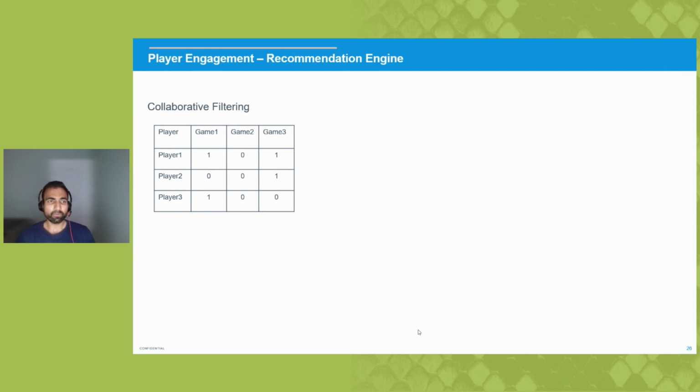So you have on the x-axis the various games that we have, and on the y-axis all the players that are playing. It captures the interaction of a player playing a game and the number of times that they've played. That gives you the interaction matrix. It will be a very sparse matrix. Then you create two dense matrices from that for the users and the items, and you model that to identify the matrix factorization that you can use for collaborative filtering.